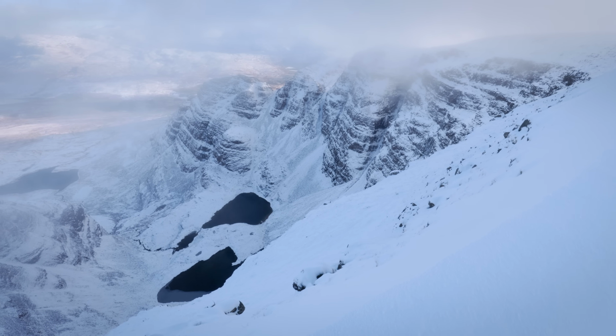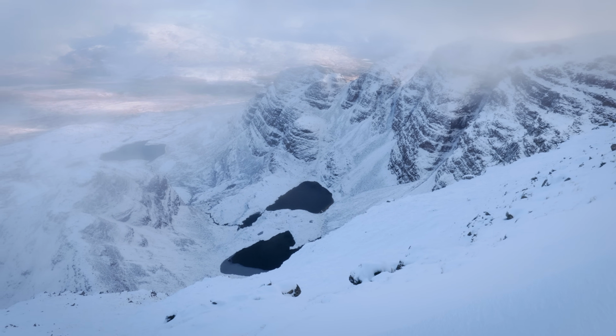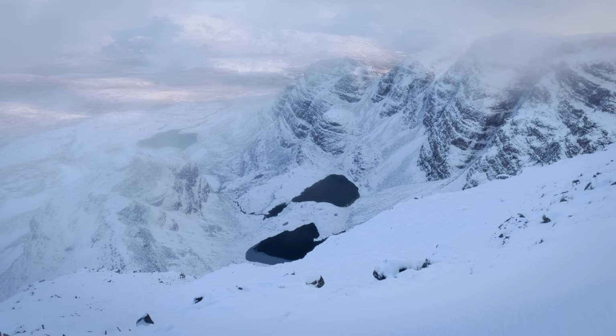The view behind me is absolutely ridiculous. I need to be a bit careful with this cornice here because you can't get too close to the edge. But you can actually see some lochans down there, and all we need is a bit of light and atmosphere and this cloud to peel away. And I think we're going to have an absolutely amazing scene. Just look at that. Absolutely mind-blowing. What a mountain this is.